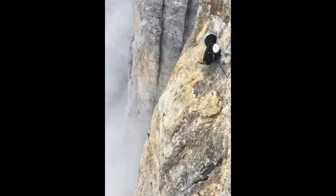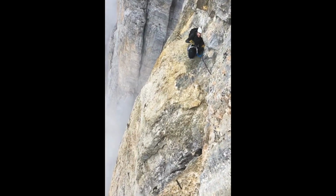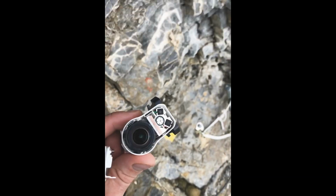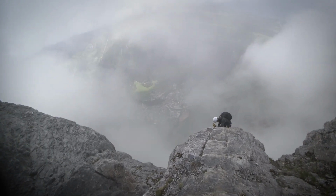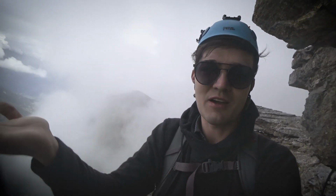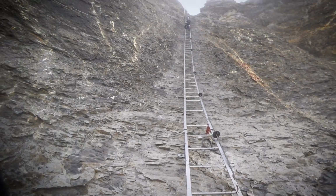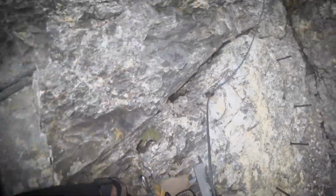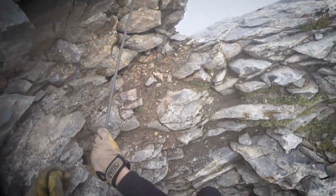So my camera is broken, so I'm using my phone to record this video. This is how my camera looks after the collision. I still think it's easy to fix. I fixed my camera. It looks like it works. I hope it works. This ladder is super huge. That was super long. My last step on this via ferrata, yeah!